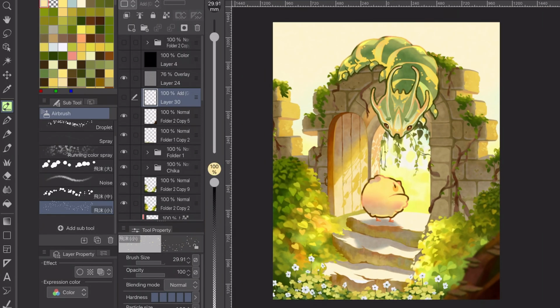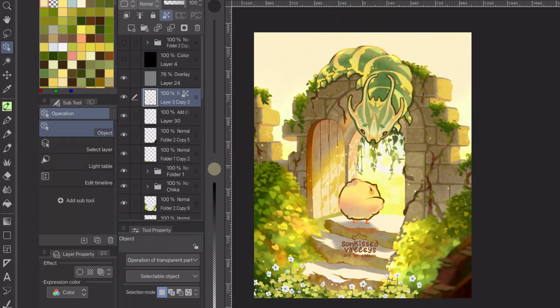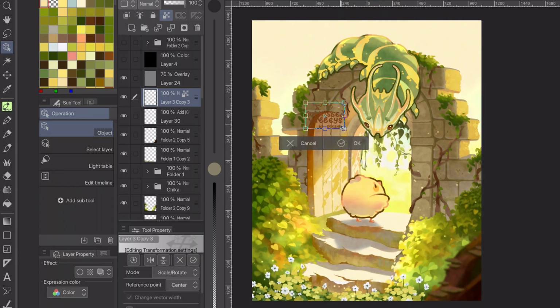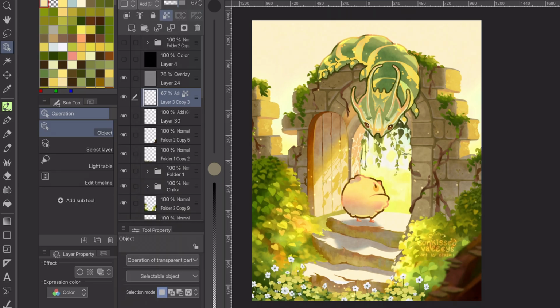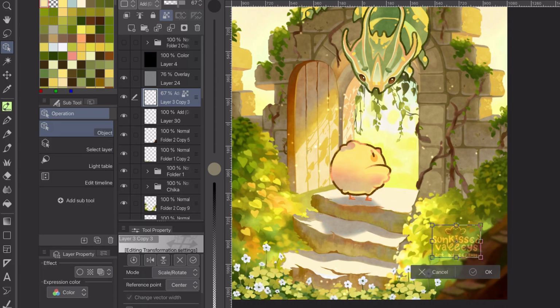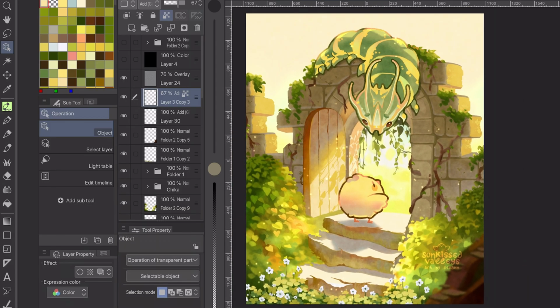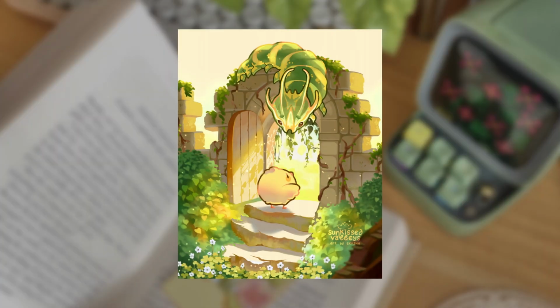And lastly, I added some details like dust particles and an overlay layer for a textured finish to the entire illustration. So after completing the entire illustration, I already had all the layers separated from the beginning, so I thought of doing a little silly animation on Fusion.